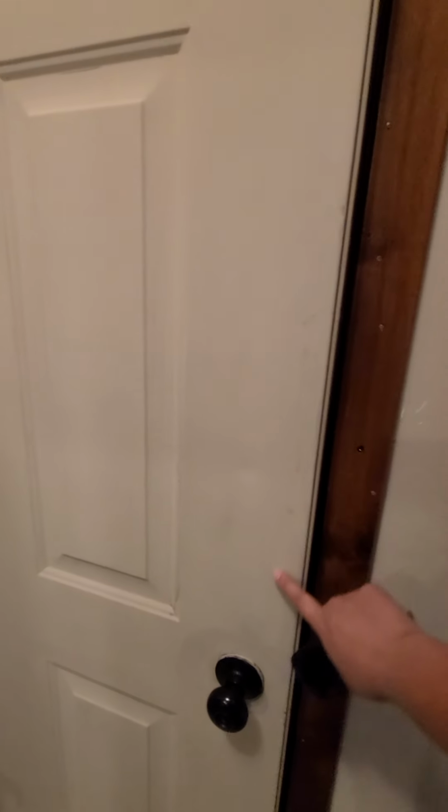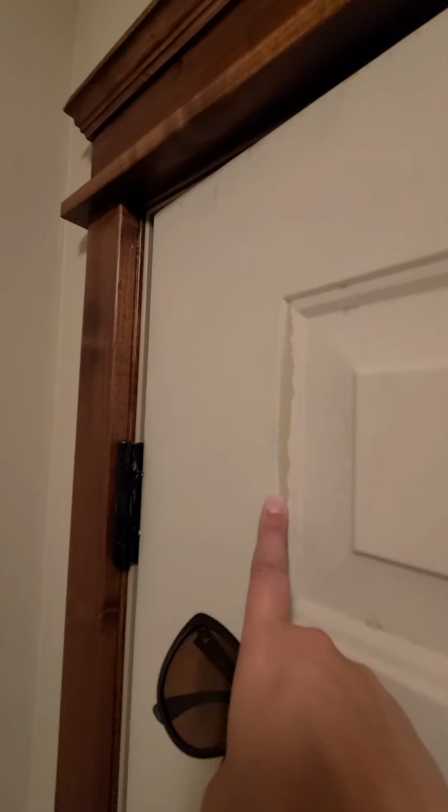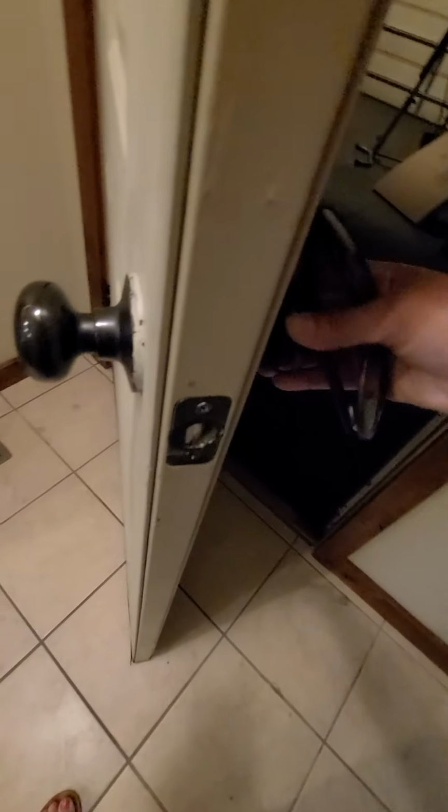I think everything's okay here. This whole door has been painted. Again, I don't know who painted. I don't know when some of this stuff was done, but you can see here that's the original paint color, and then the whole thing has been painted and not done very well. This door doesn't work, like the tongue, it doesn't come out at all.